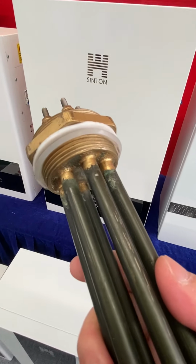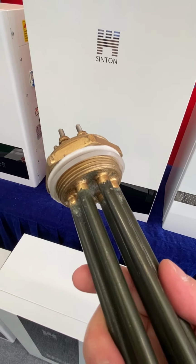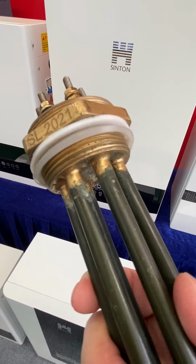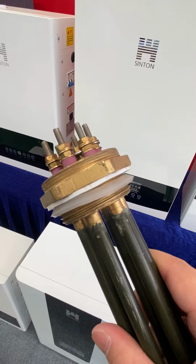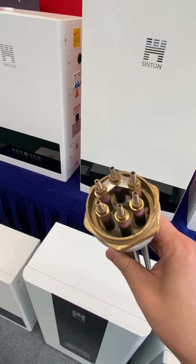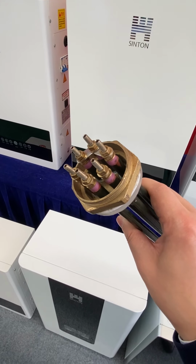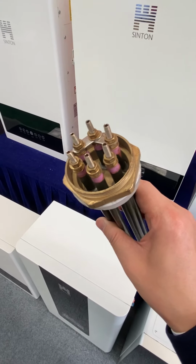800. That's not like regular 304 stainless steel, which can be welded, but you can't weld it to copper. So let's look at its head. It's a copper one as well. It is a 2-inch thread and can hold 6 kilowatts per piece.